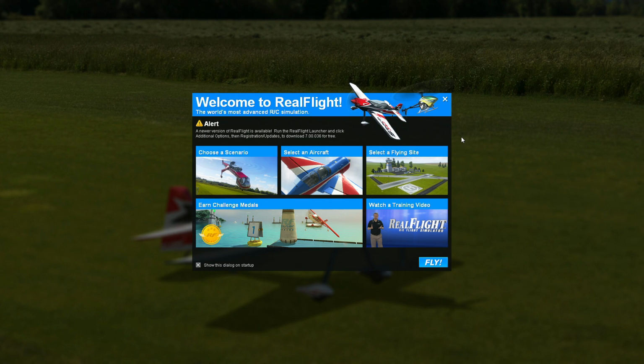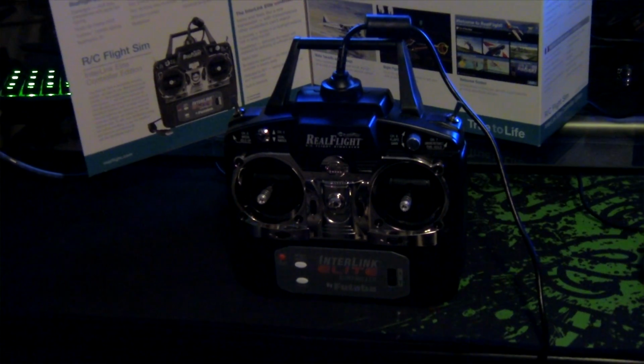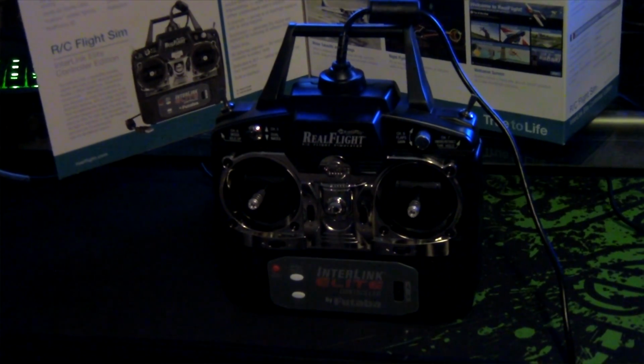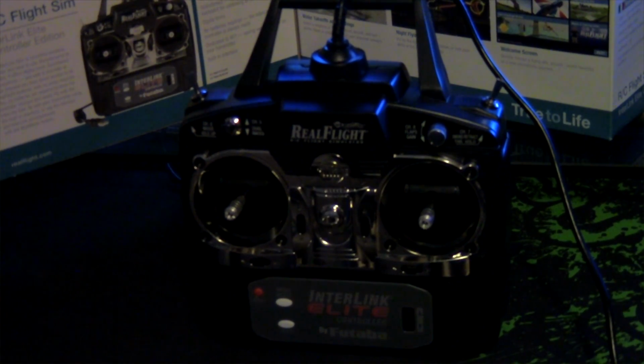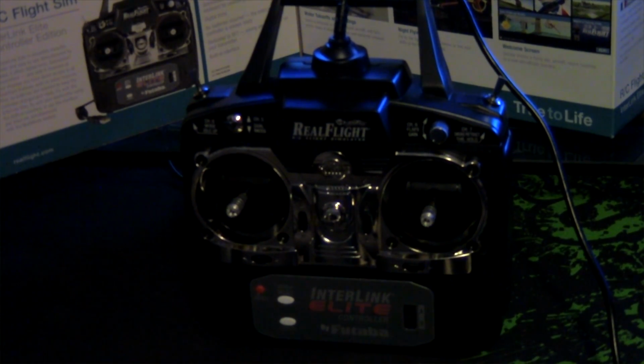radio control simulator. The reason for the price tag, though, is it comes with an 8-channel Futaba control, which actually plugs into your PC via USB. Now, this controller is actually interlink capable, which means if you have a compatible controller of your own, you can plug it into the back of this and use that controller instead.